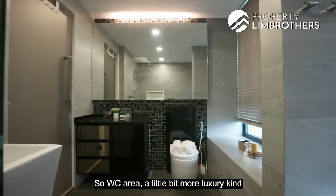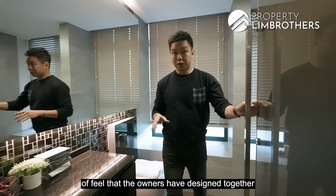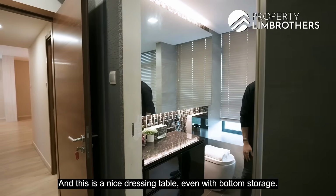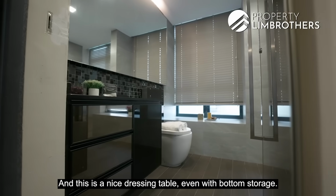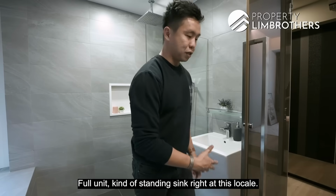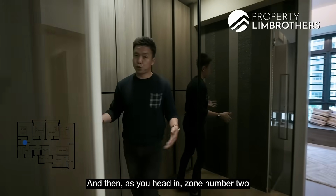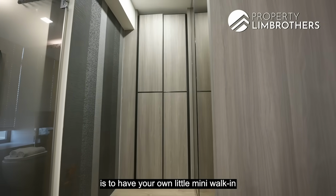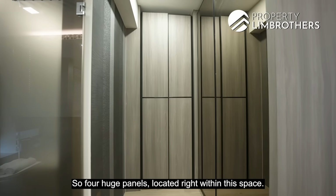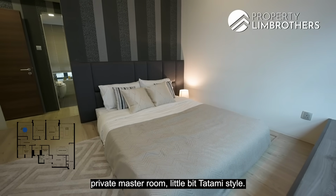So the WC area has a little bit more luxury feel that the owners have designed, together with a tinted glass door, which is very solid. And this is a nice dressing table area with bottom storage, a full-unit standing sink right at this locale. And then as you head in, zone number 2 is to have your own little mini walk-in wardrobe area. So 4 huge panels located right within this space. Now you take 2 steps upwards towards your very private master room.